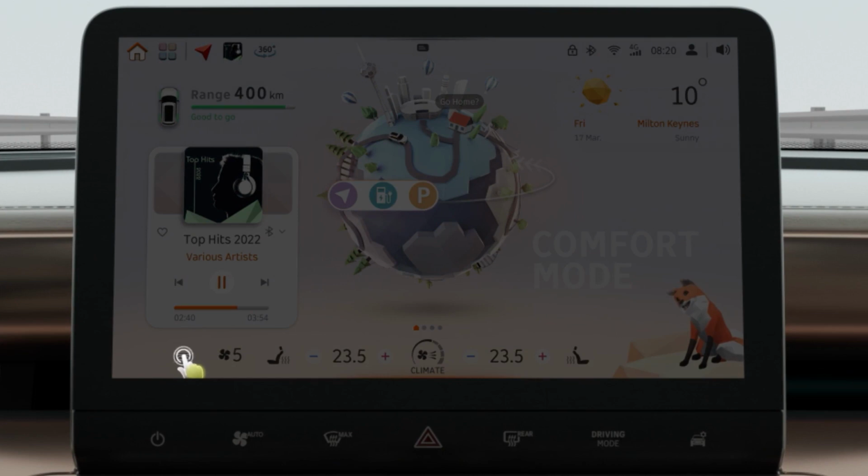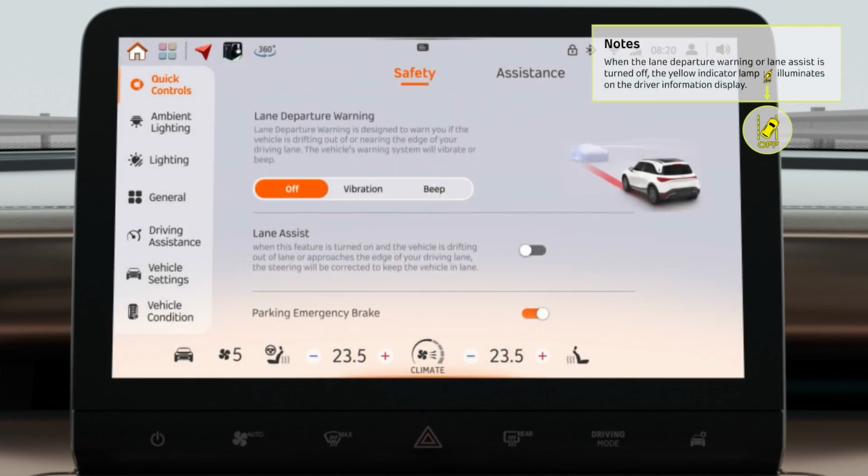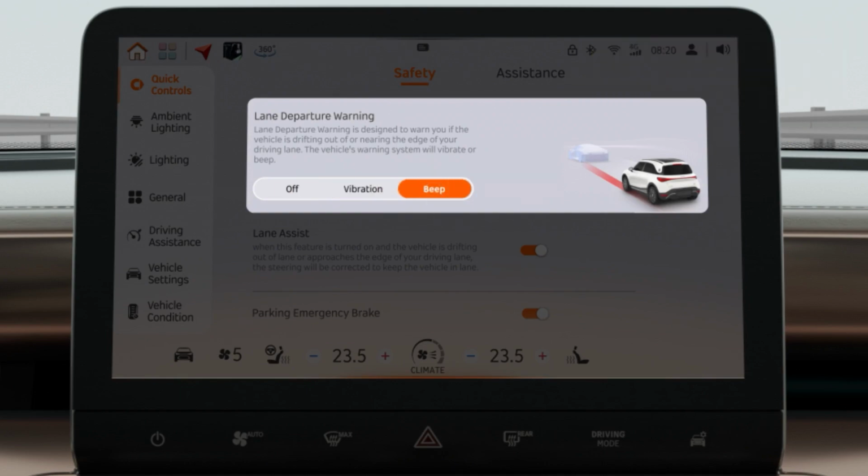Tap the vehicle icon on the center display, selecting Driving Assistance. Turn on Lane Assist. Adjust Lane Departure Warning. Select Off, Vibration, or Beep.